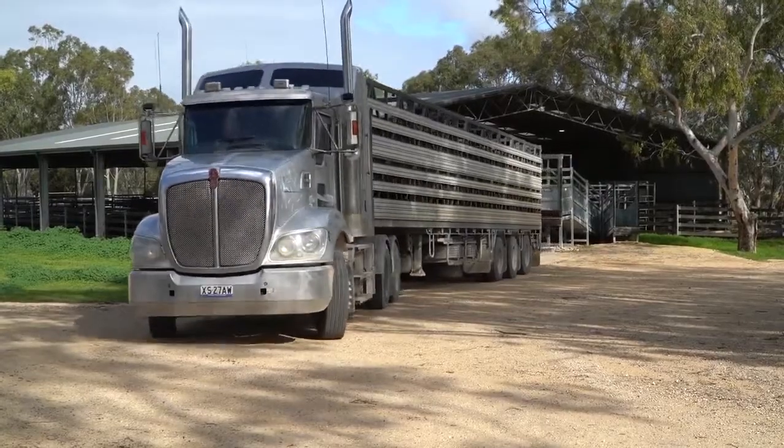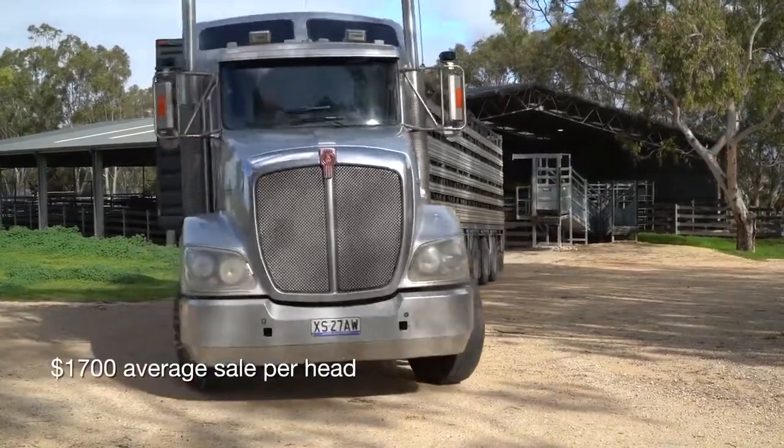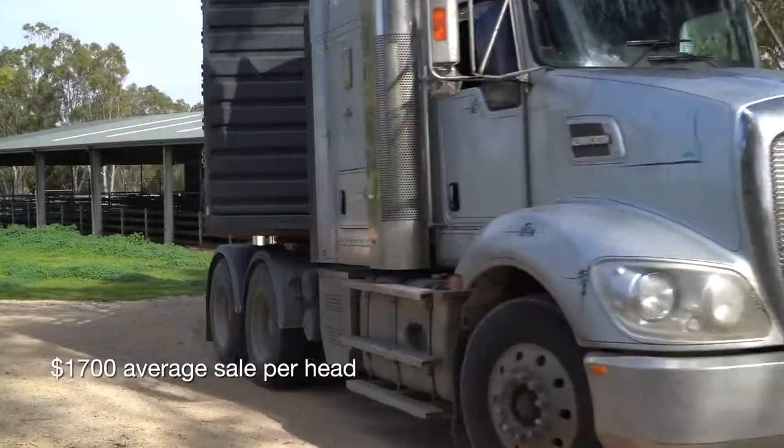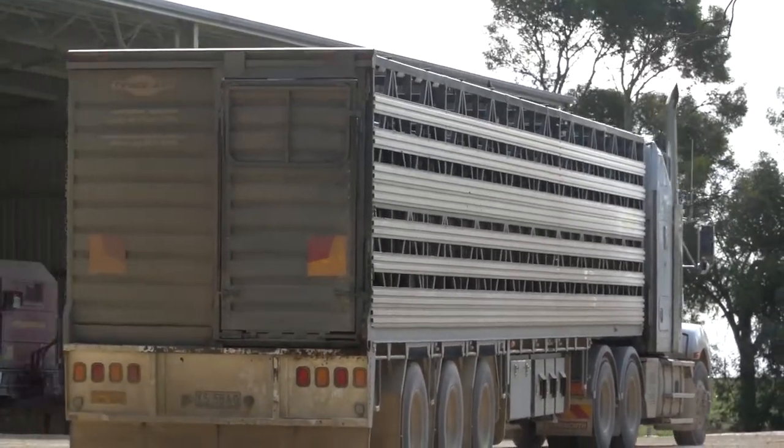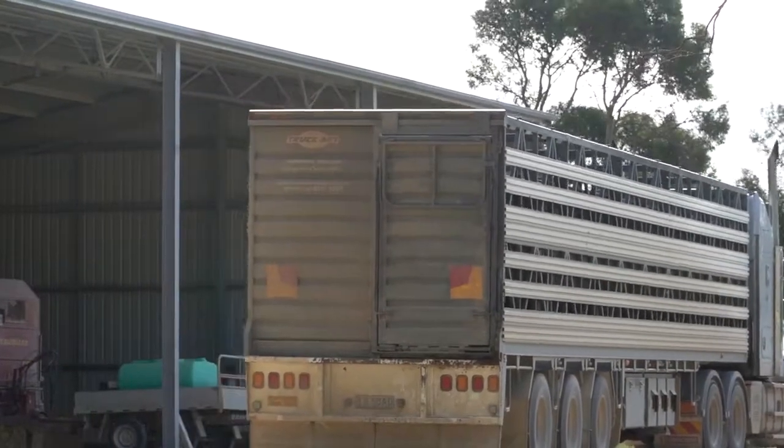My cows in the market sold for over $1,700. What's the cost of an EID in comparison with that? Trivial. It's unthinkable for us to be able to run our operation without EIDs.